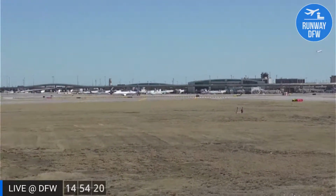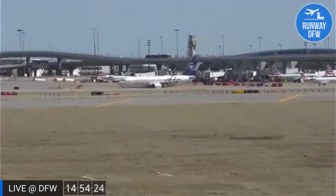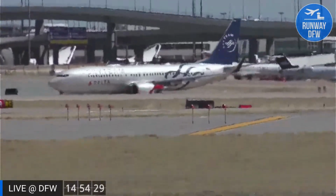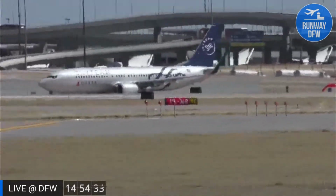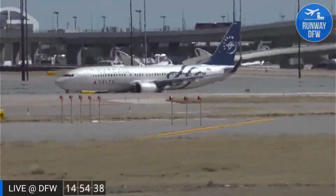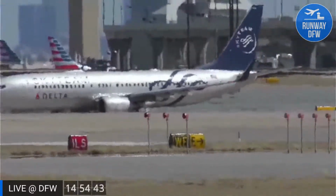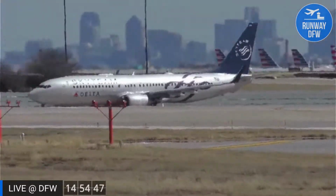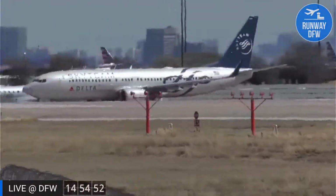I know there are probably people out there who are interested in Alaska Airlines. And this is special livery. Is this Alaska Airlines? Oh, hold on. No, I'm sorry, that's Delta. Sorry. But it is Delta special livery. Sky Team. Sky Team being one of the airline alliances.